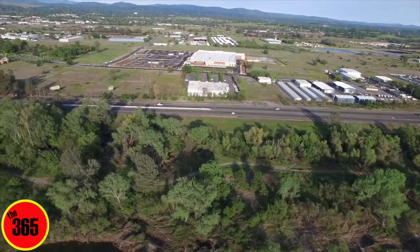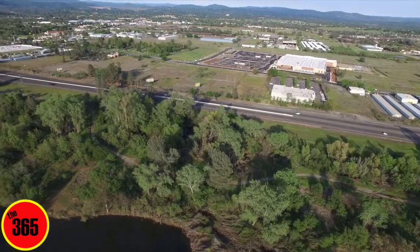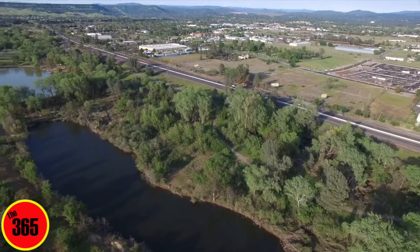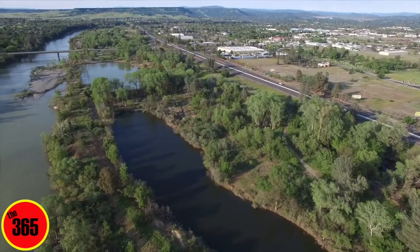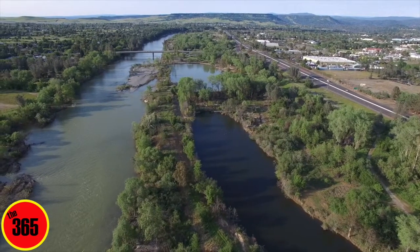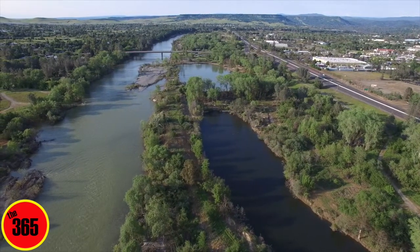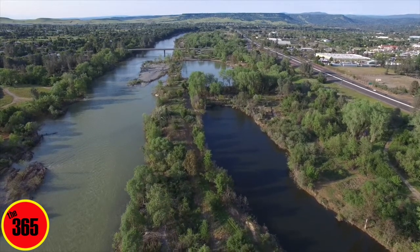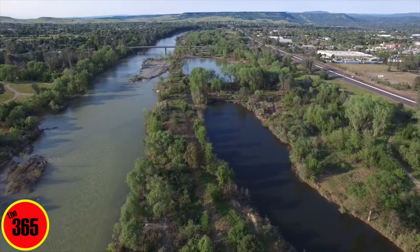Let's see. I think that's the new Walmart and the cinemas there, in the top right corner of your screen. And so I'm going to fly us. I'm going to drop us down a little bit and fly us a little lower back, just so you guys can get a feel of it.